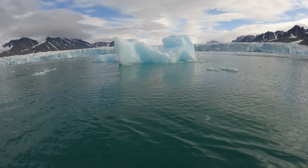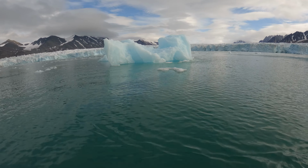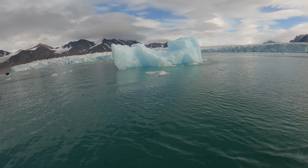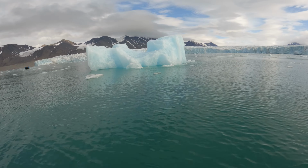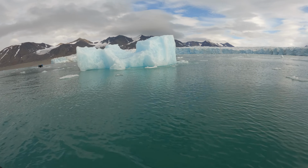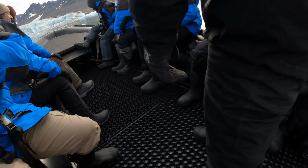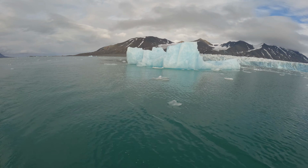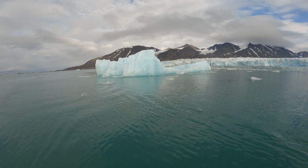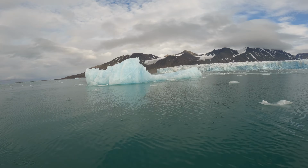Okay, we're on the other side now of this chunk that broke off from the glacier a while back. And yeah, look at that. Nice chunk of clean blue ice up there. Yeah, looking pretty good back there. Okay, let's switch over here. We got an engine noise, but oh well. What are you gonna do? We're in a Zodiac.